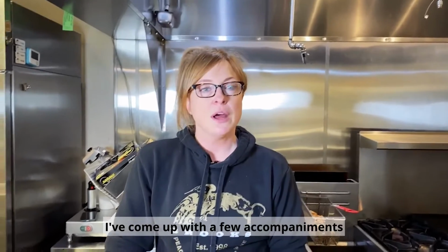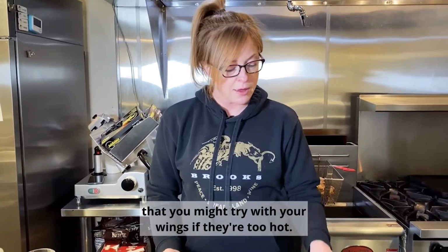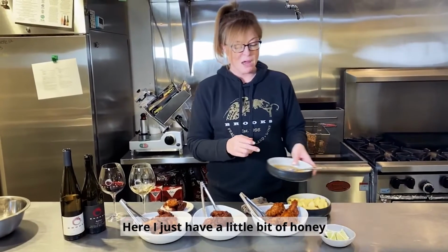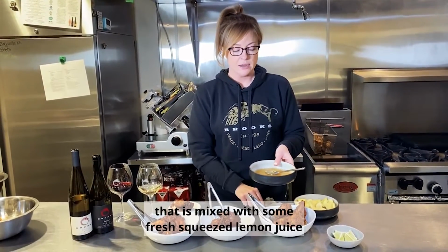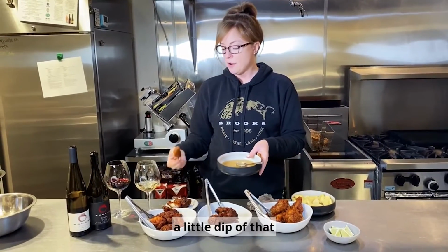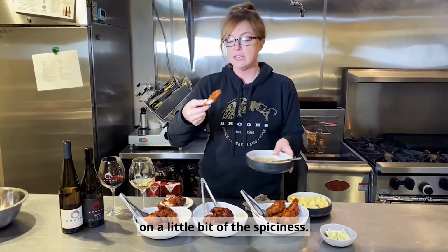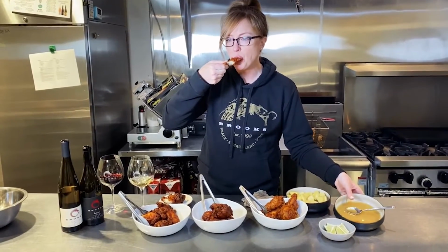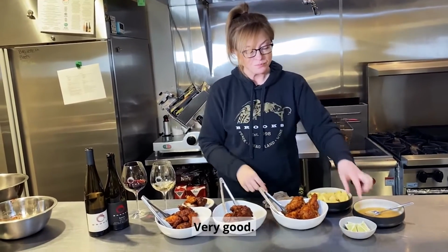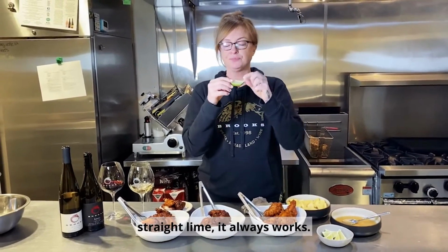I've come up with a few accompaniments that you might try with your wings if they're too hot. The first one being fresh cut pineapple. Here I just have a little bit of honey that is mixed with some fresh squeezed lemon juice. A little dip of that with the chicken will help cut down on a little bit of the spiciness. Very good. And the last thing, straight lime. It always works.